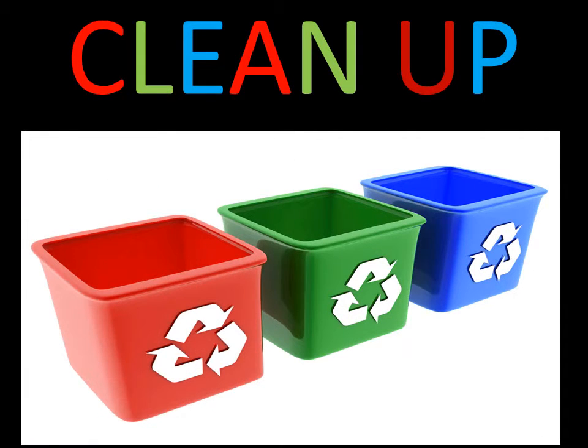Clean up everything you use in lab before the end of class. Always wash your hands again after lab. Hang up your coat and place your goggles where they belong.